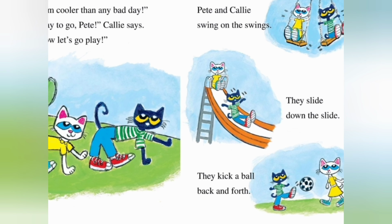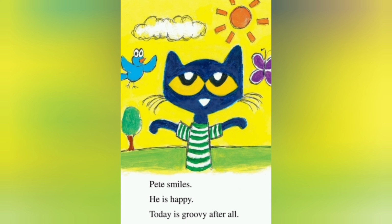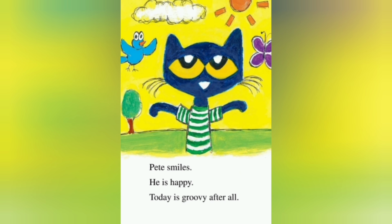They slide down the slide. They kick a ball back and forth. Pete smiles. He is happy. Today is groovy after all.